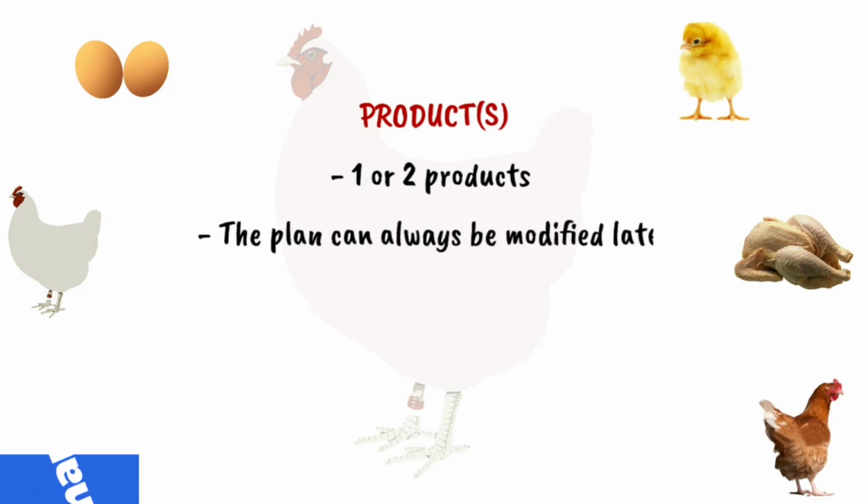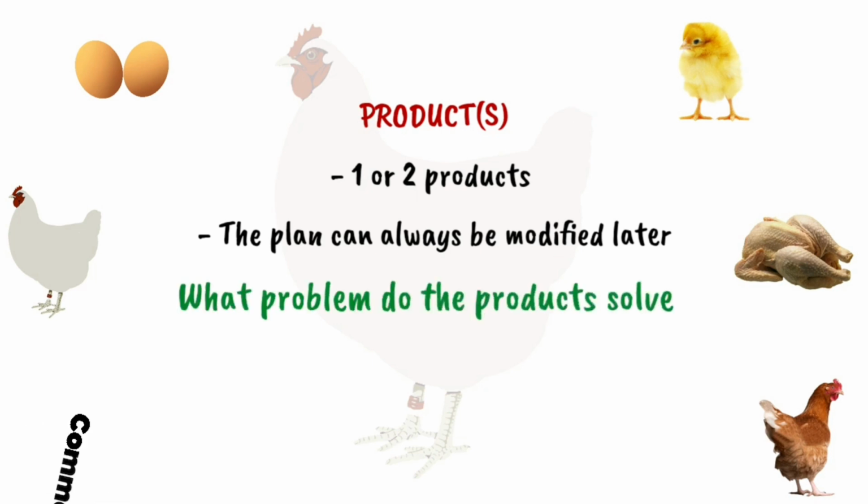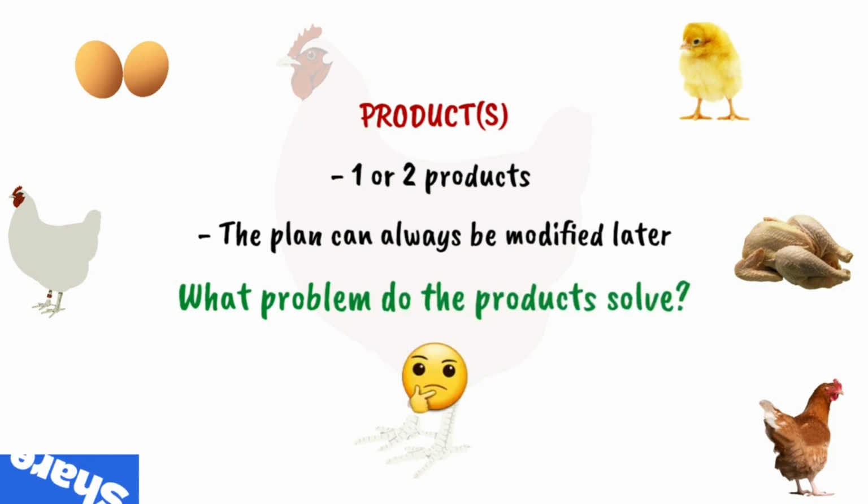Don't forget that the business plan is adaptable and in the future, we can easily change it if we decide to venture into processing and selling the chicken meat itself. You also need to note down what problem each of the products solves. If the products don't solve any problem in the community, e.g., a lack of constant meat supply, then you are unlikely to succeed and you have to approach the whole process from another perspective.